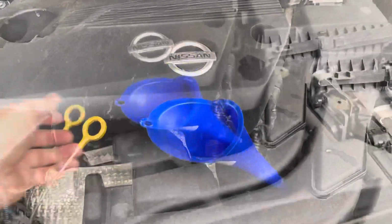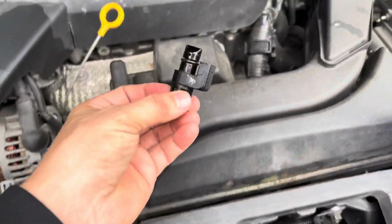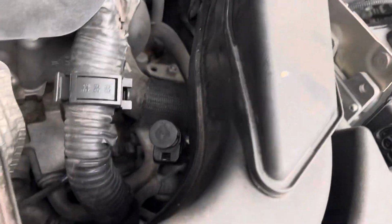So that's actually good. If you just replace some oil, make sure you remove that little funnel, and do replace this by inserting it like this. Make sure it goes into the metal piece, squeeze it down, and it locks it in place.